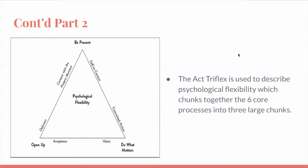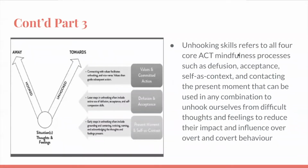So this image is the ACT triflex, and it's used to describe psychological flexibility, which chunks together the 6 core processes into 3 large chunks. Unhooking skills refers to all the 4 core processes of ACT mindfulness, such as diffusion, acceptance, self as context, and contacting the present moment, that can be used in any combination to unhook ourselves from difficult thoughts and feelings to reduce their impact and influence over overt and covert behavior.